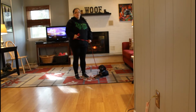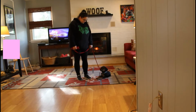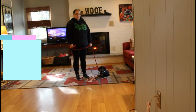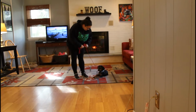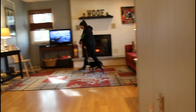Now he is laying down very nicely next to her left, and the first exercise that we're going to demonstrate for you is heeling. I know none of these commands are unfamiliar to you because you've used them all before with your other dogs. So the command is Rupert, heel. Rupert, heel. Now heeling is nothing more than proper leash walking.